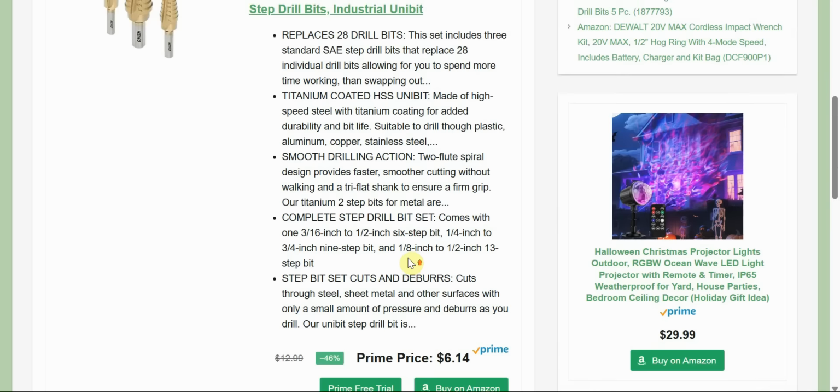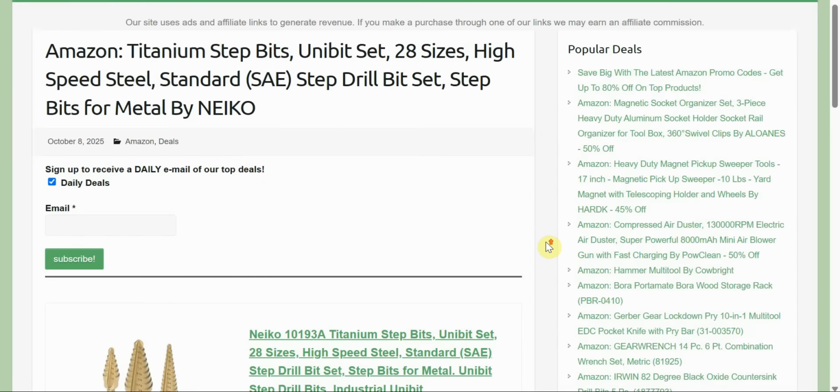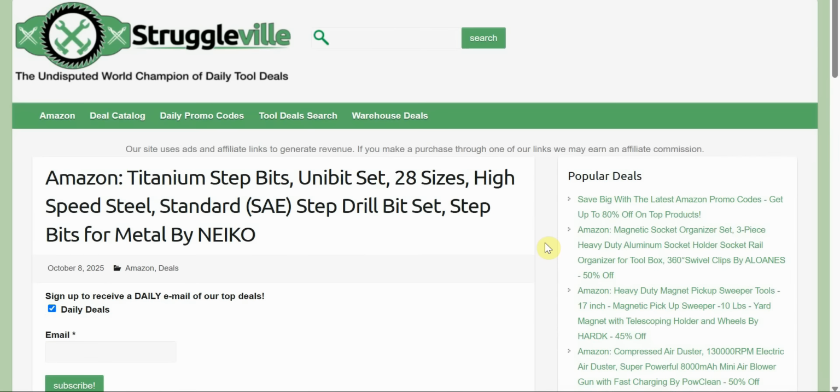Really good. Now, at that price point, you can't expect it to perform as good as like a $100 DeWalt step bit, but softer materials, it'll be just fine. Do got to temper expectations. You got to be realistic on what you're getting for $6.